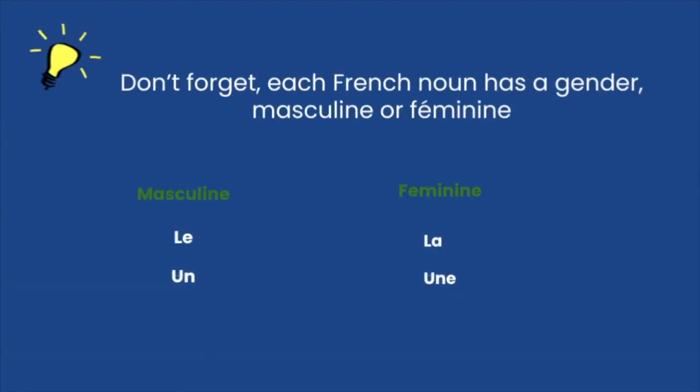So don't forget, each French noun has a gender. It's either masculine or feminine. Le croissant, the croissant. Un croissant, a croissant. La femme, the woman. Une femme, a woman. There isn't any easy way to know if a noun is masculine or feminine. We have a lot of different endings in French. Of course, you have heard that if there is an E at the end, the word is feminine.